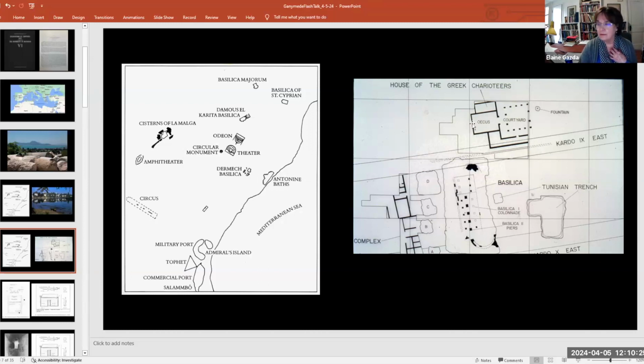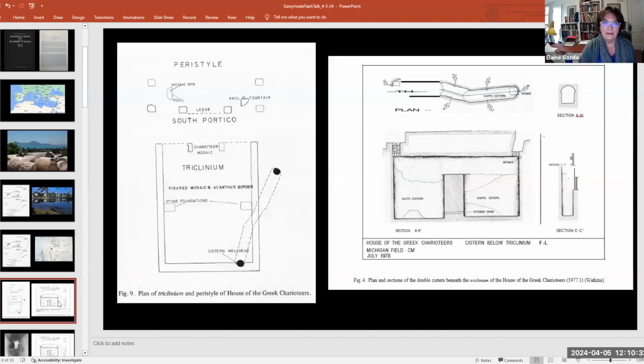So the very fact that this was a late house, and the fact that Ganymede, the statue, let me see here, here was another plan of the House of the Greek Charioteers. Here you see the position of the charioteer mosaic. Here's the triclinium. And here you see an outline of the cistern, the water storage unit. Actually, two of them that became joined, two Punic cisterns that remained in use for centuries. This cistern was where the Ganymede was found in 1977. When the team started excavating the cistern, they didn't expect to find much of interest, and suddenly things started coming to light that indeed were very interesting.